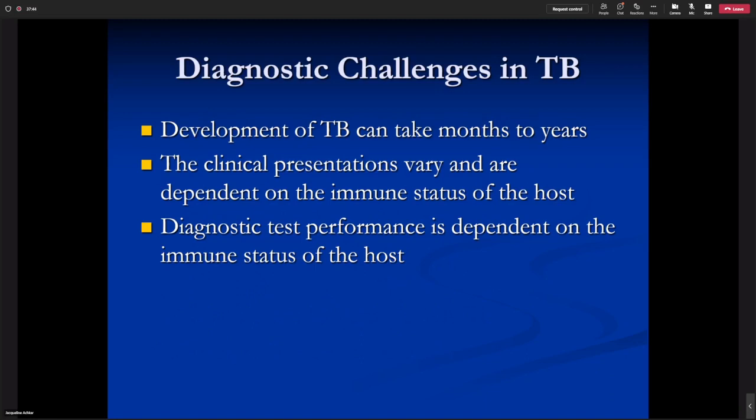So as I told you before, TB can develop over months to years. You have to keep that in mind. It's not like flu, not like COVID. Yesterday you were healthy, tomorrow you're sick. No, you're going to have very insidious symptoms. And like that first patient was a classical example for on, off, a little bit here, a little bit of weight loss. Clinical presentation may vary, and they are dependent on the immune status of the host.